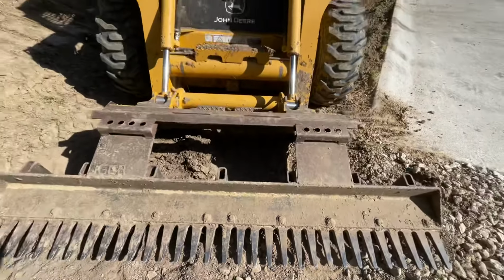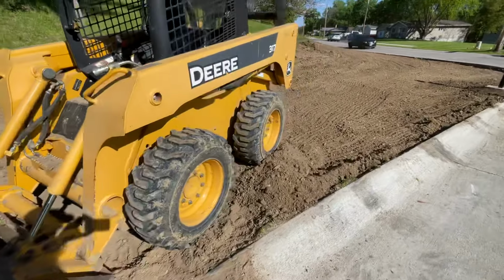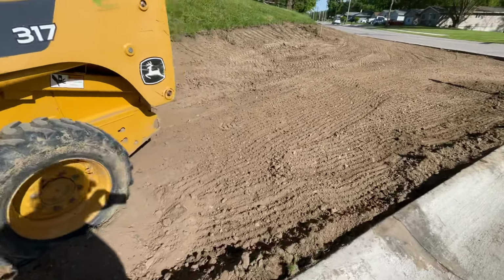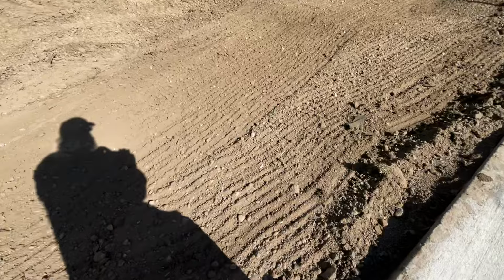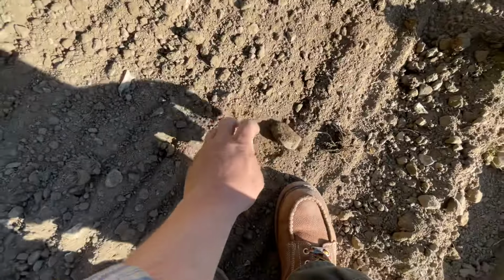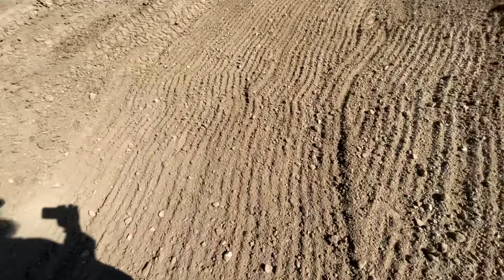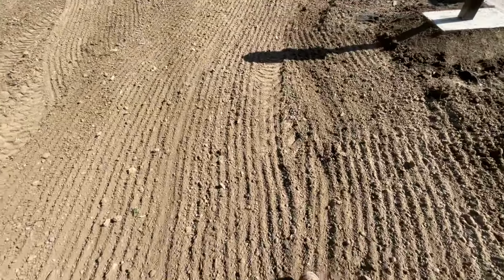Well, I thought I'd do an update on the gravel pit. I've pretty much dug out what I'm gonna dig. There's still just an ungodly amount of rock in here, and I've dug down 3 feet there. They never took the gravel road out.